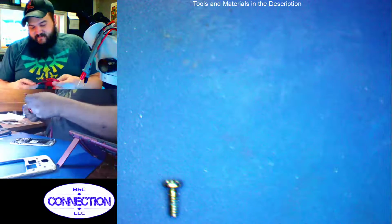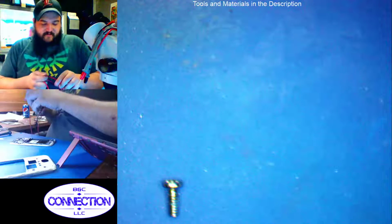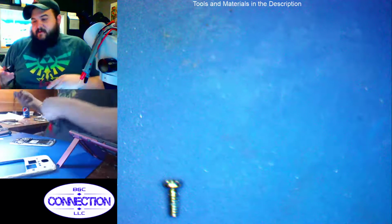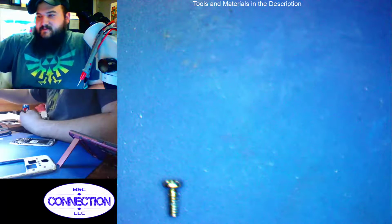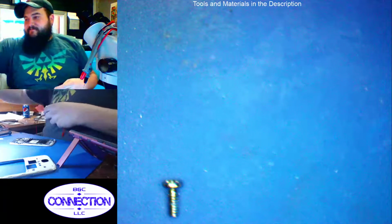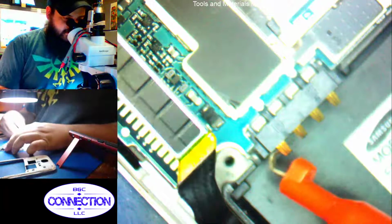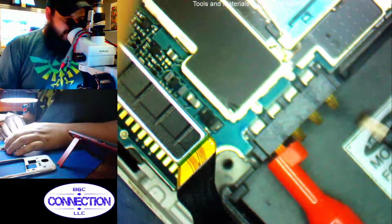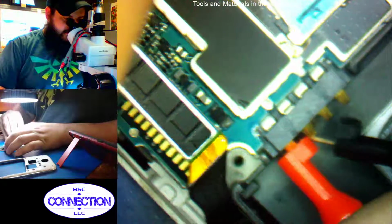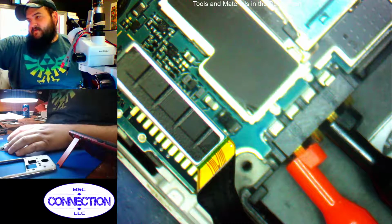But I'm gonna see if it's still self-booting. If it is, I'm gonna measure the power button to see if maybe it shorted itself internally and it's telling the phone to boot. If it's not, I have to see what's going on with it. So on the Galaxies, I'm just gonna take my leads here and hook them up. The positive's on the outside rail and the negative is this third one here. So I'm going to apply power. Okay, so the phone is still self-booting.